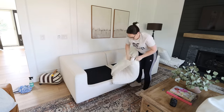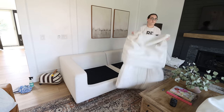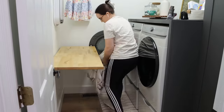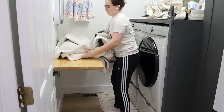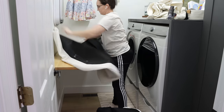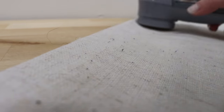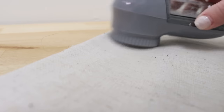So I am taking this couch apart. I really only do this once or twice a year, or if there's a spill, a bigger spill, and I am running these through the delicate cycle, and then I will hang dry them. So that way we can have the freshest, cleanest couch. Before I run these through though, one of the things that you'll notice, just because it is a white sofa and we have black socks in this house, is that occasionally we get some pilling on the fabric.